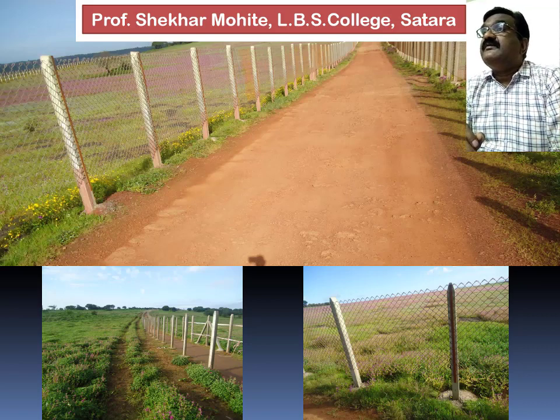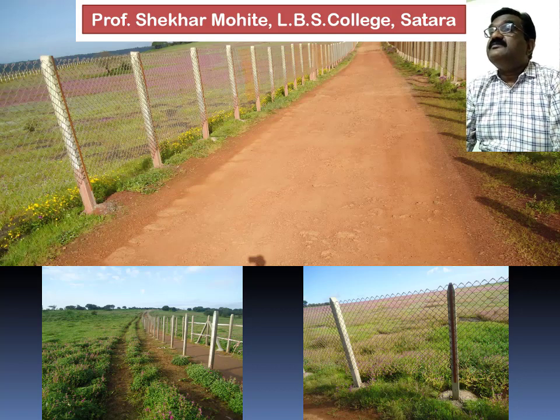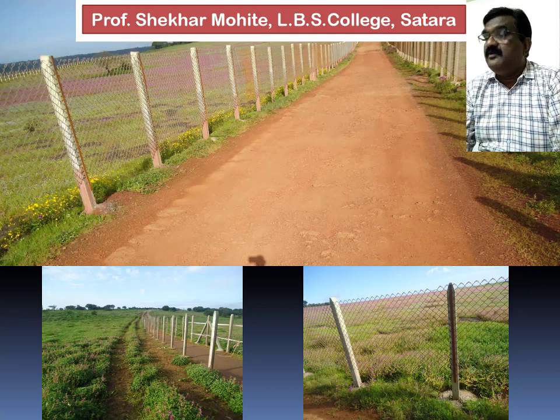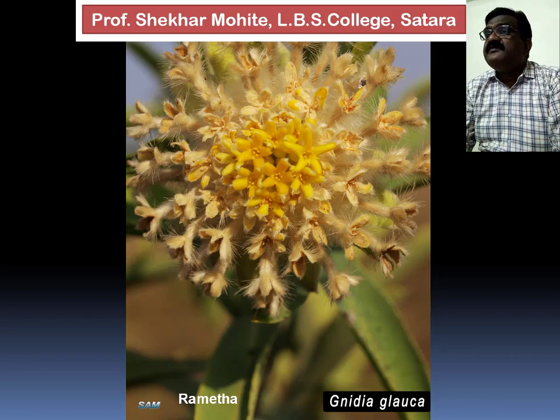This slide shows the fencing now constructed all along the roadside by the forest department for protection of the flowering plants from the vehicles and the tourists. The length of this fencing from both sides is about 45 kilometers. This is the Nyctanthes or Neuracanthus glauca plant, called Rameta or Datpadi in Marathi. Particularly, the extract of the stem or root of this plant is used for fishing.